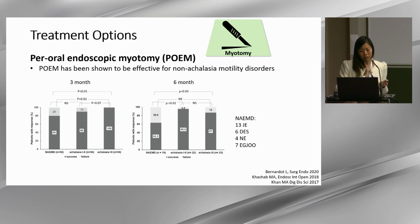So what about POEM, peroral endoscopic myotomy? There have been a few studies now showing its efficacy in treating non-achalasia motility disorders, and this is one study that showed that in patients, they combined jackhammer esophagus, distal esophagospasm, nutcracker esophagus, and outflow obstruction, and at 3 months and 6 months, there is a fairly similar response rate in terms of patient-reported symptom response between the achalasia and the non-achalasia motility diagnoses. However, again, taking a step back, and this has been stressed prior to my talk, myotomy results in elimination of distal contractions that is irreversible. So a decision to pursue myotomy in a condition where potentially a sizable portion of these patients will be asymptomatic or will have symptom improvement without treatment really should not be made lightly.